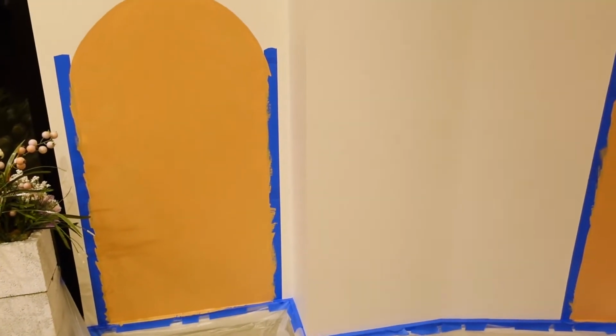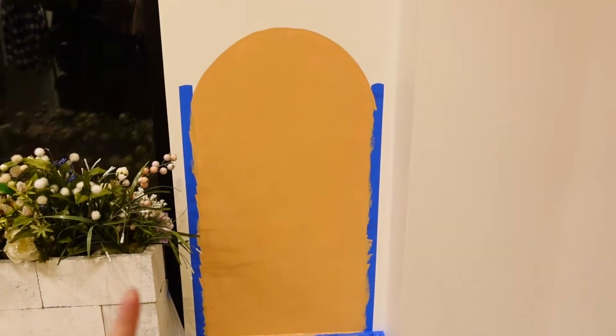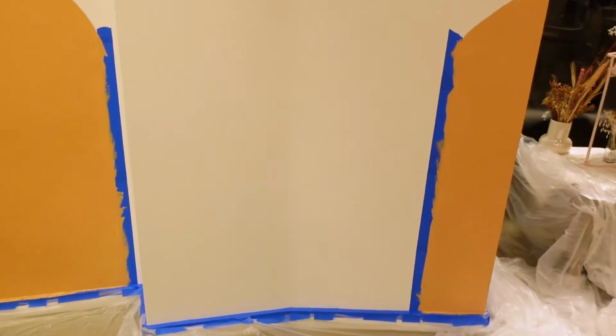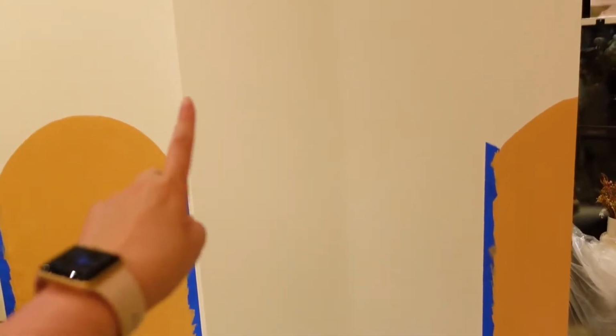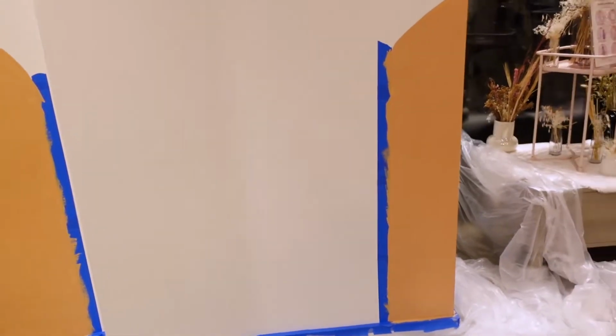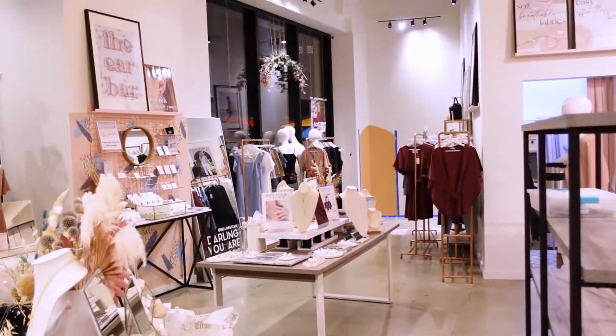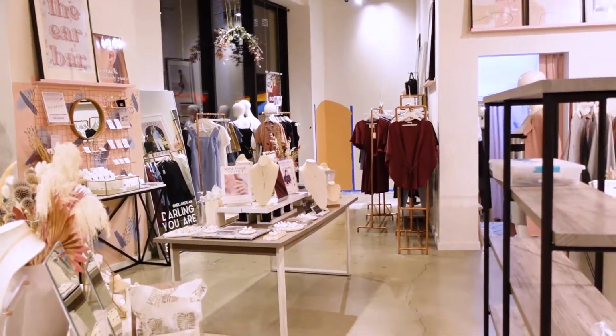Very satisfying act of peeling off all that blue paint so I can have my straight edges, because I'm about to paint my major arch, which is going to go right here. It's gonna be right there. It's gonna be a big pink arch, then another one on that side. And I actually didn't mention this, but the reason why this is taking me so long is because I'm also painting that side of the store. So I'm doing 2 walls tonight.